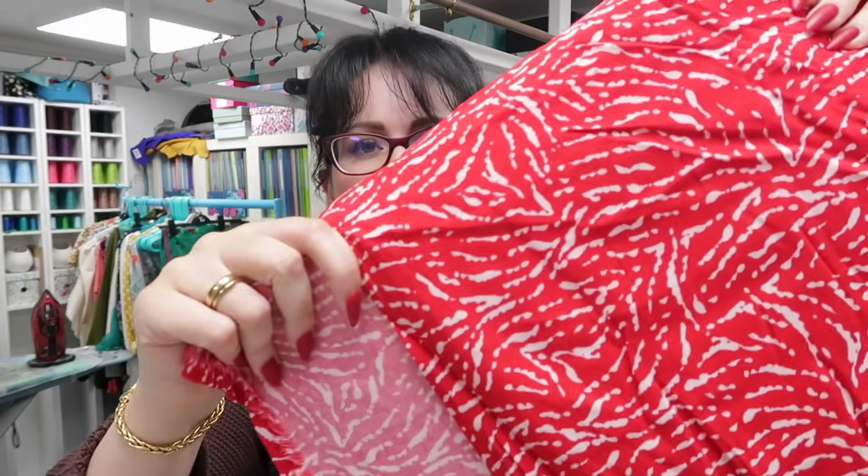It's kind of like this weird splodge kind of print, and I think it's gorgeous. For a long time I had thought that I wanted to use it to recreate this shirt dress that I found on Pinterest. I do still want to make that shirt dress, but I'm still looking for the correct kind of insertion lace for those yoke pieces that they've got.